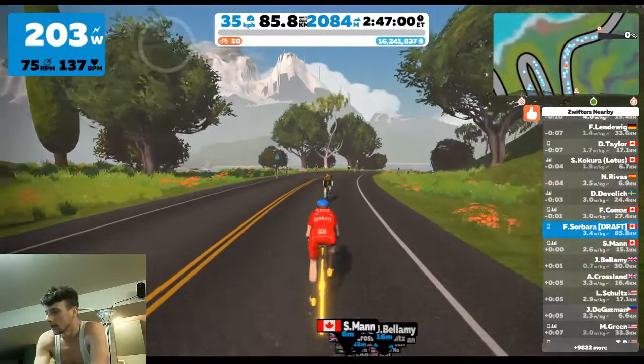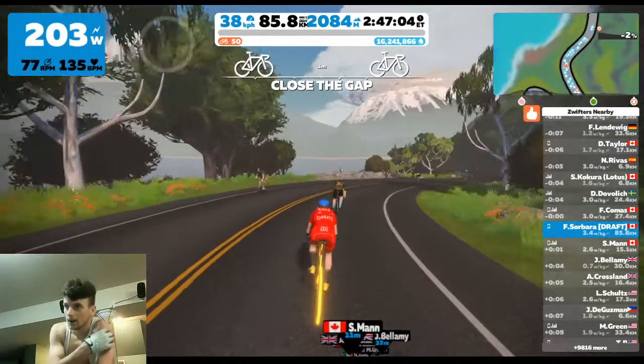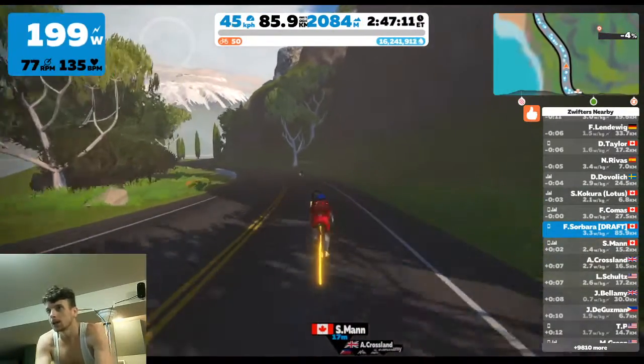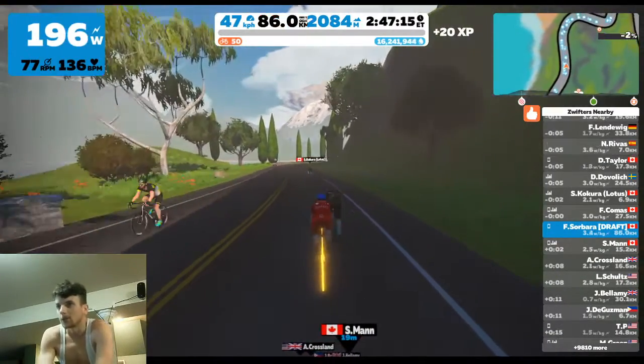Interesting. So, anyways, 45 minutes left. I think we'll make it to the Volcano. I think so. The little 2-minute climb there, the minute 30 climb, I think my best is like 127 or something.